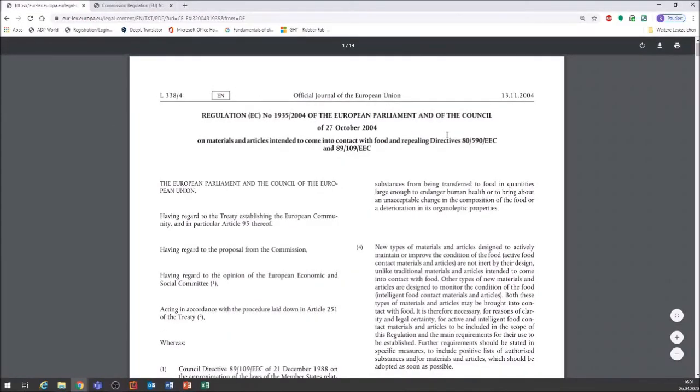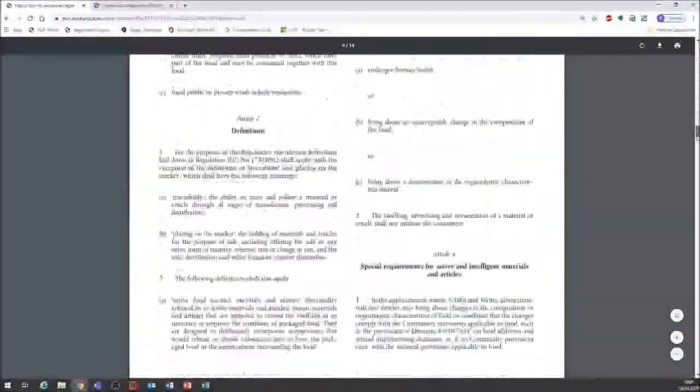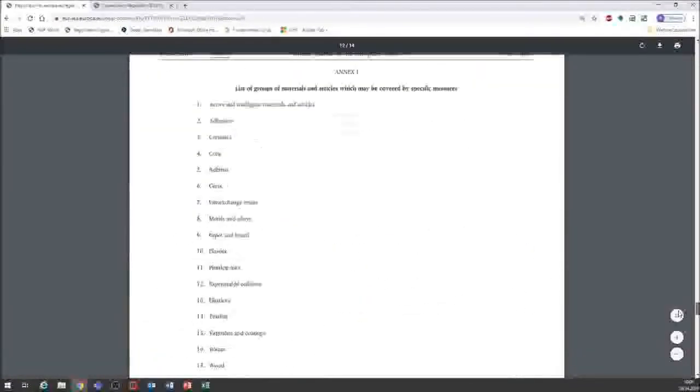So this is the European guideline EC 1935. You can find it on the internet in its latest version, and you can find the already mentioned articles in here, but when you scroll all the way down to the annex section, you also find the list of materials that are covered by the EC 1935 guideline. We'll have a look at that later on again.